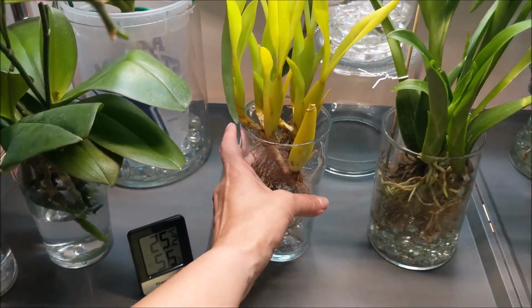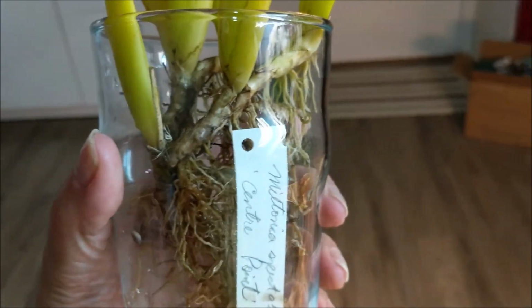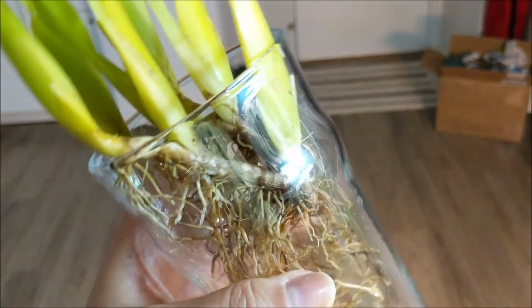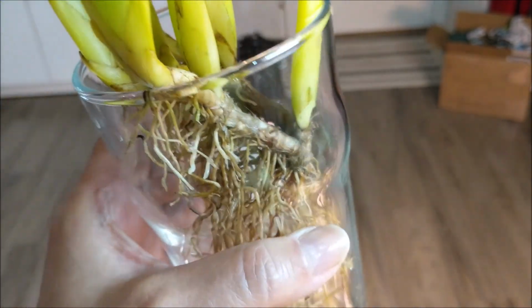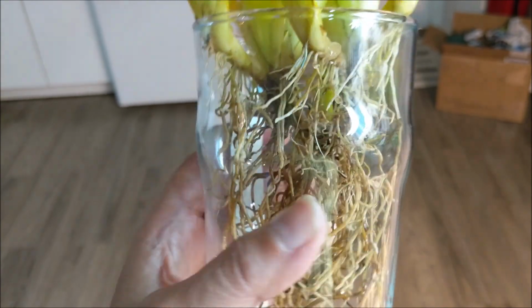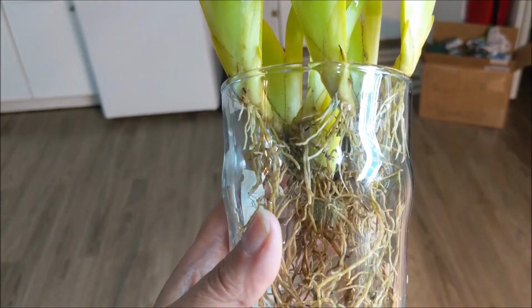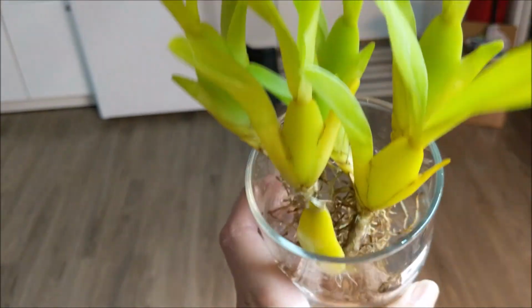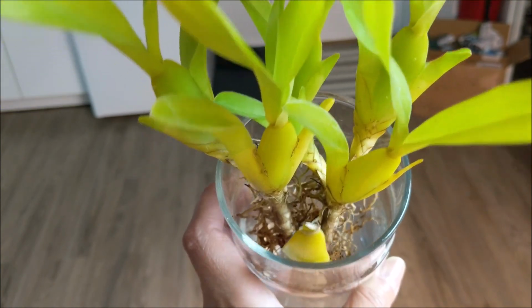Everybody is now in their vase, cleaned up. I still just think this is super cool. That is a really long distance between that bulb and the next growth. Don't you think? I for sure thought that was going to be 2 separate plants. But just completely amazed. The symmetry of that thing. It's a thing of beauty. It's definitely a thing of beauty.